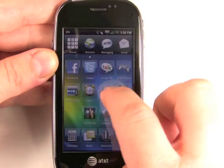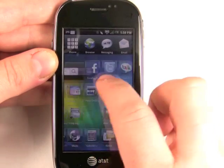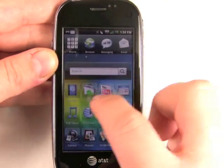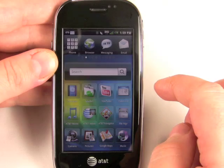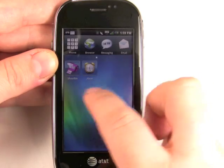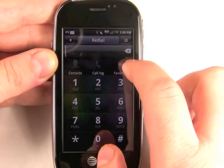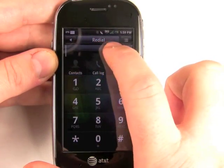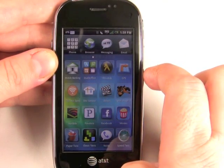This is not your standard Android with Google phone, so it's missing a lot of the standard Google applications. It does have the app market, but you don't get a native Gmail app on board. You don't get account sync for your Gmail contacts. In fact, it can really only synchronize with an Exchange ActiveSync account. So corporate users will be happy, but if you use Gmail, if you use Yahoo, something like that, you're going to be kind of stuck.